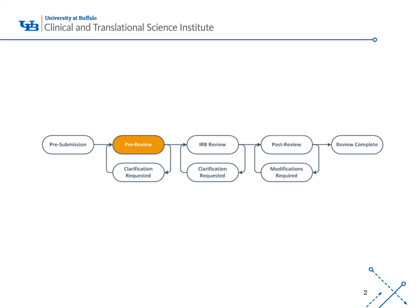If you have submitted research for IRB approval through CLIC, you are likely familiar with the timeline shown here. I'll provide information about the work that clinical research facilitators do during this step in the human subjects research approval process at UB.